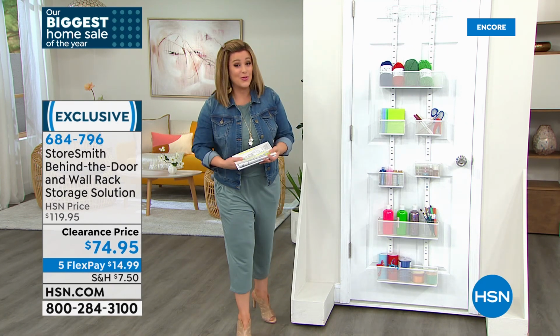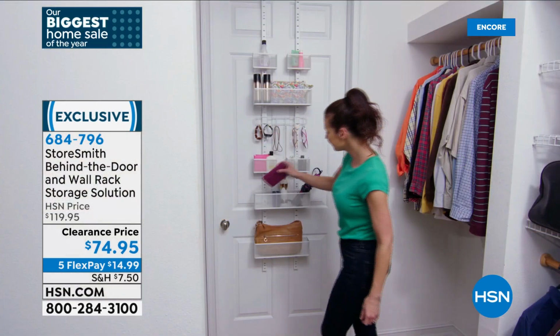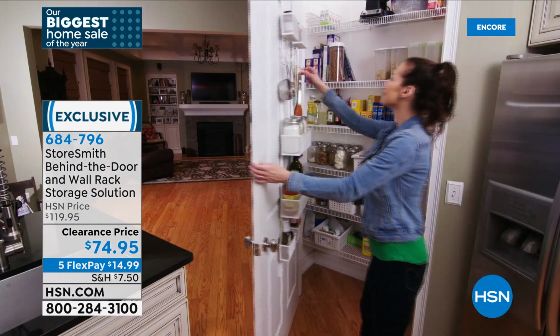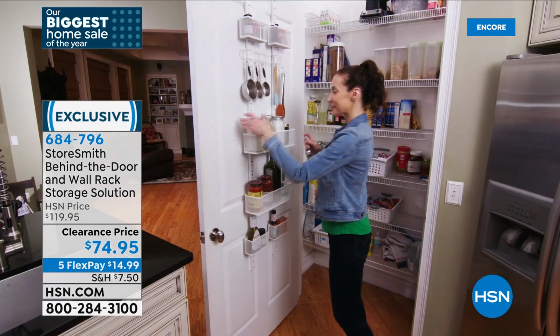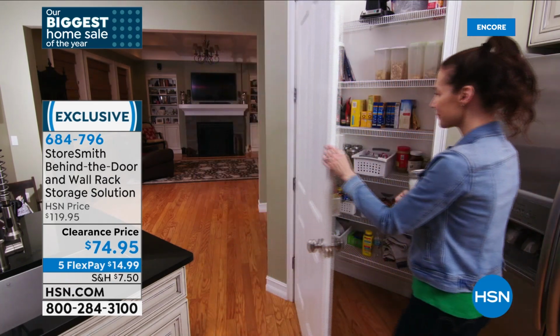But I know that throughout the entire pandemic, that's what I did. I focused on every nook and cranny of my home. I tried to organize the closets, under the cabinets, all that stuff. This is such an opportunity buy. I've never seen an over-the-door system quite like this, Rebecca.